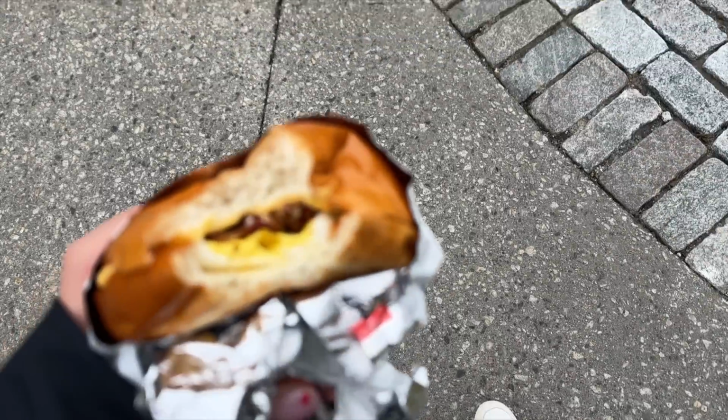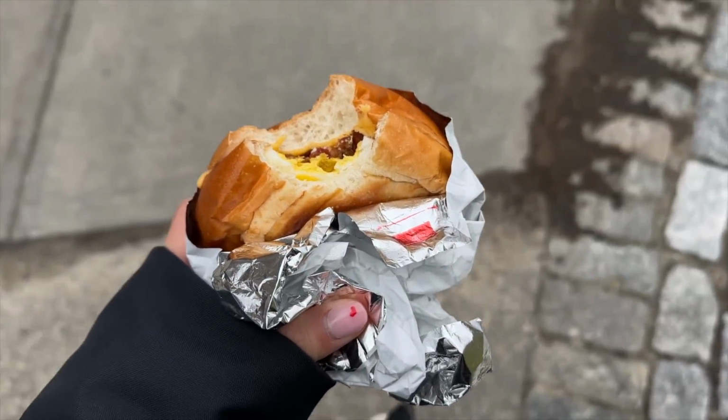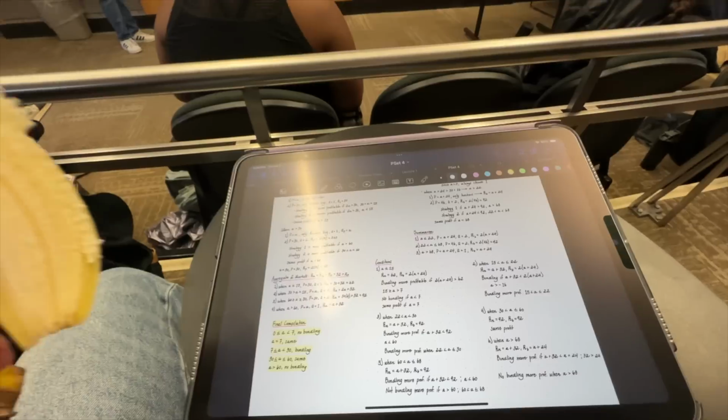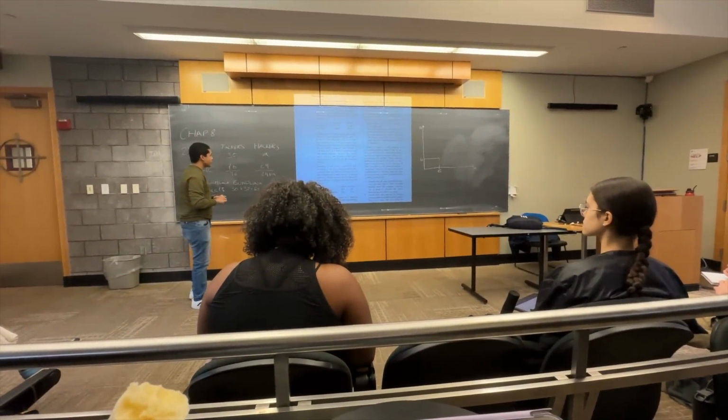Tuesday morning, I had a 9 a.m. class and I ended up going to Blue Room again and getting the same exact sandwich. I got the bacon, egg, and cheese, had to do it. Later that day, I picked up a banana from Andrews dining hall and ate that between classes. Tuesday is a super heavy class day for me, so I just had to pick up something quick to take on the go with me.